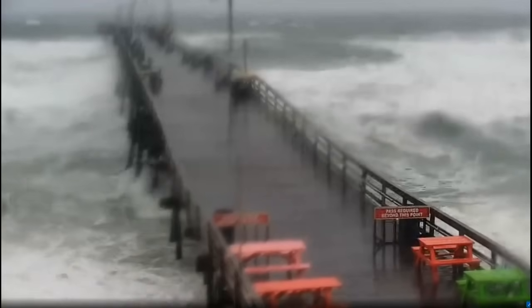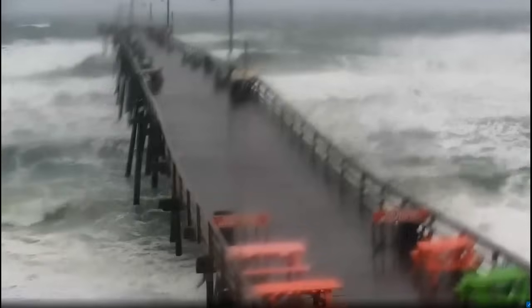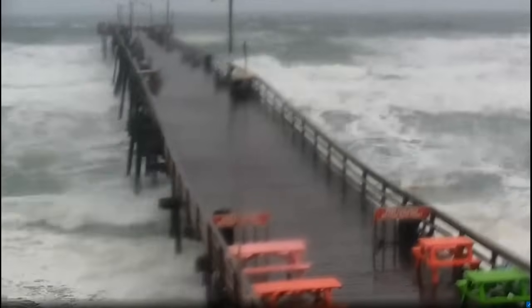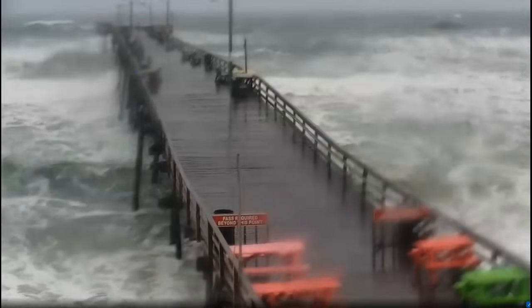September the 22nd, 2023. Guys, you're looking at live images now this afternoon. This is Nags Head Pier out on the Outer Banks there. You can definitely tell the storm is rolling in. Check out the wind, the waves. They're coming up pretty high on this pier.